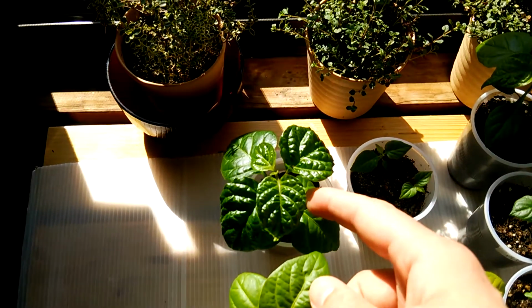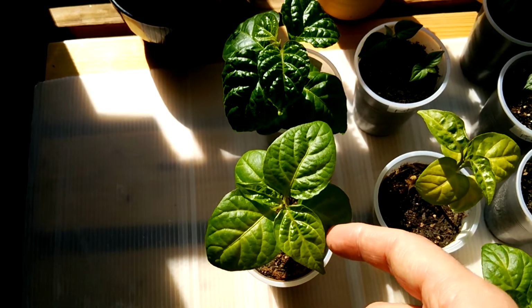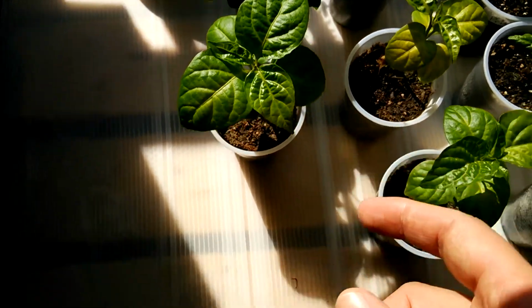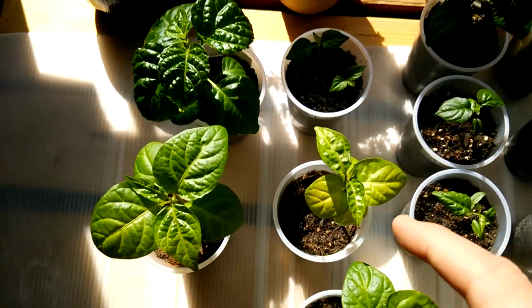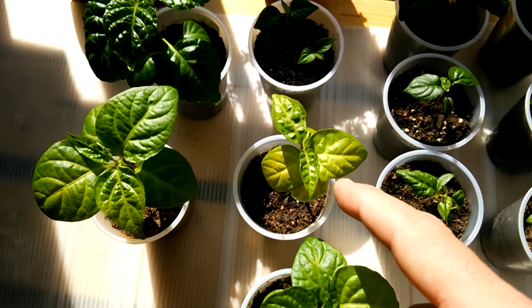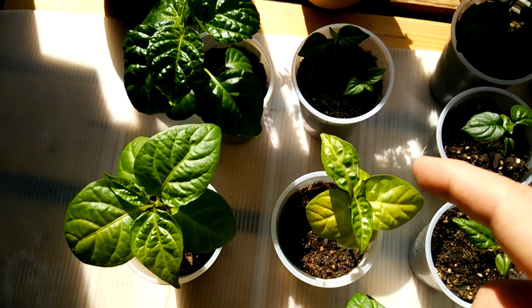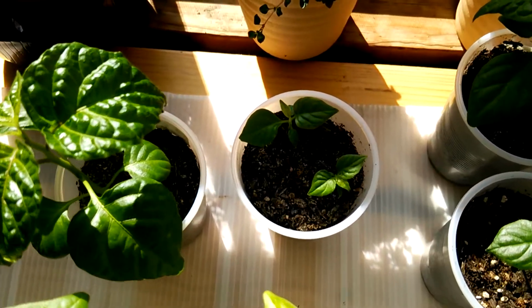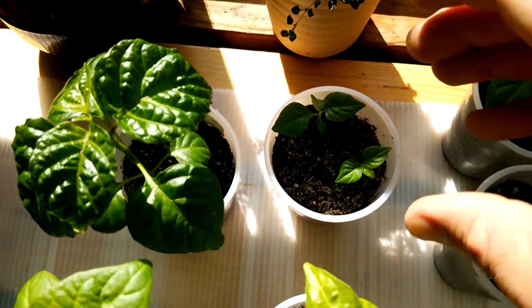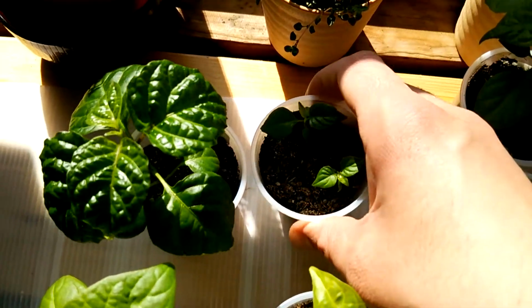Here I've got 7 pot yellow, which is looking really good. 7 pot orange. This is 7 pot red. 7 pot burgundy, which is looking a little bit sickly, but not too bad. Two Fatalis there, which took a while to really start to grow, but they seem all right now.